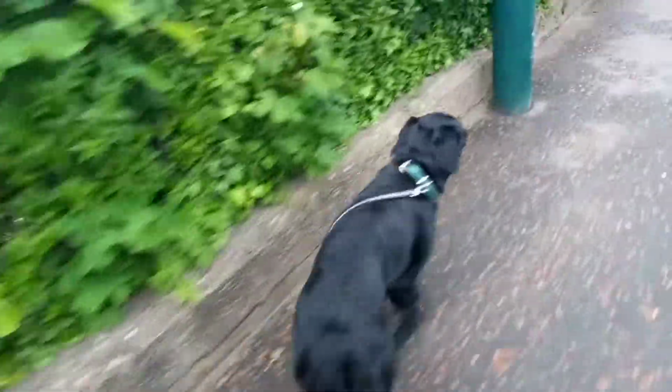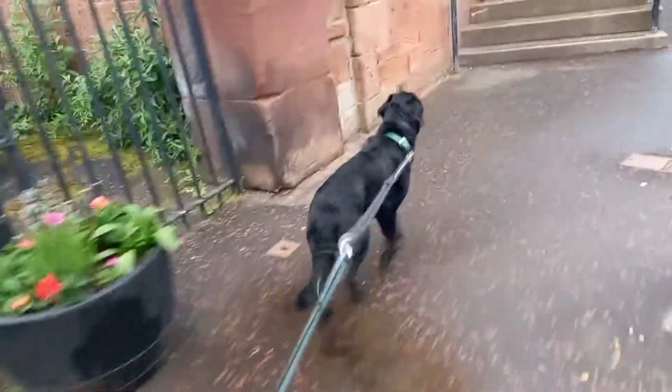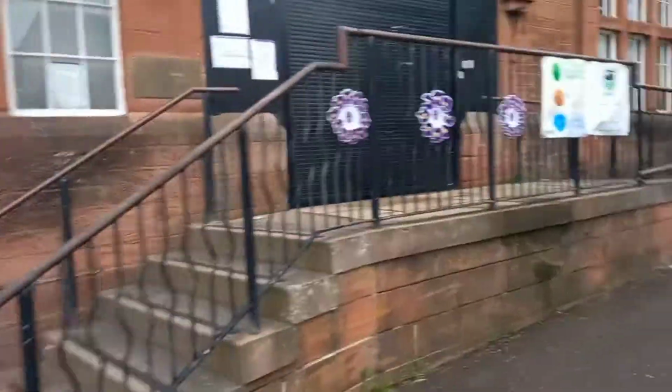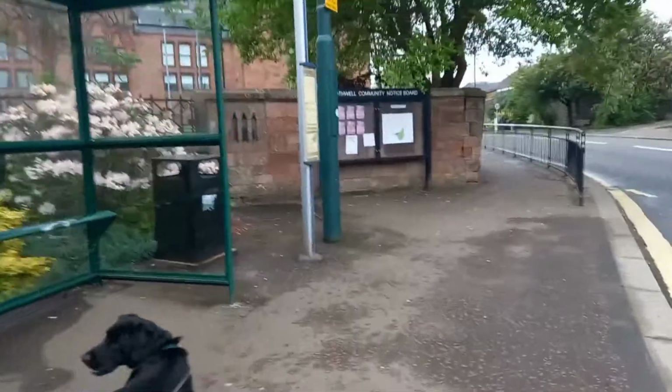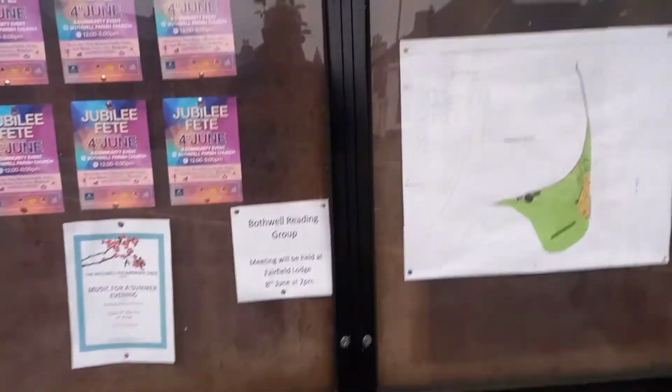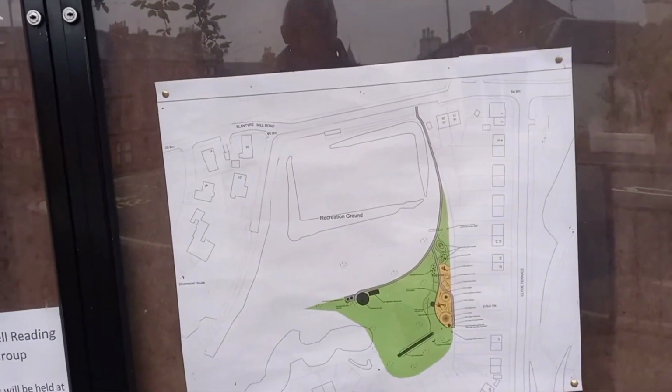This way, Otis. Okay, so here's Bothwell Library. And here's the Bothwell Community Notice Board. Not a lot going on really, is there, Bothwell? Apart from the Wooddean Park project.